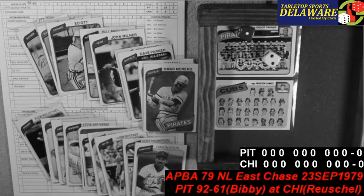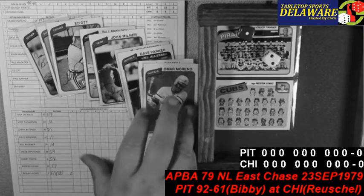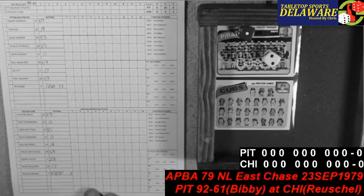All right, let's go ahead and hit our starting lineups, and then we'll play some baseball. Defensively for the hometown Cubs, first base, Bill Buckner. Second base, Mick Kelleher. Shortstop, Ivan DeJesus. Third base, Steve Ontiveros. Left field, Dave Kingman. Center field, Scott Thompson. Right field, Larry Bittner. Catcher is Barry Foote. And starting for the Cubs, pitcher Rick Reuschel.